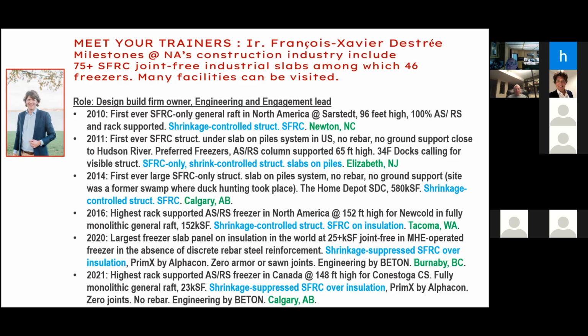As far as I am concerned, I have been able to help design and build, in an engineering-led and owner-quality manner, large concrete systems, including the highest automated warehouse in the US. That's in Tacoma, Washington, in 2016. There is a lot of track record as well in Calgary, including the largest pile-supported suspended slab, that is without ground support, designed and built without any conventional shear reinforcement or rebar steel. It is indeed with a very high dosage of steel fibers, by controlling shrinkage. That's in Calgary, and that references a very large Home Depot distribution center.